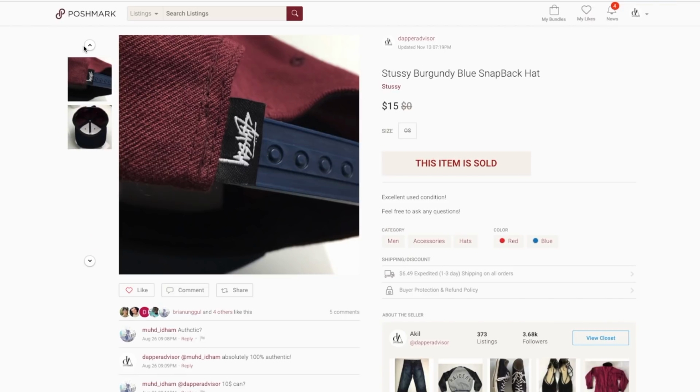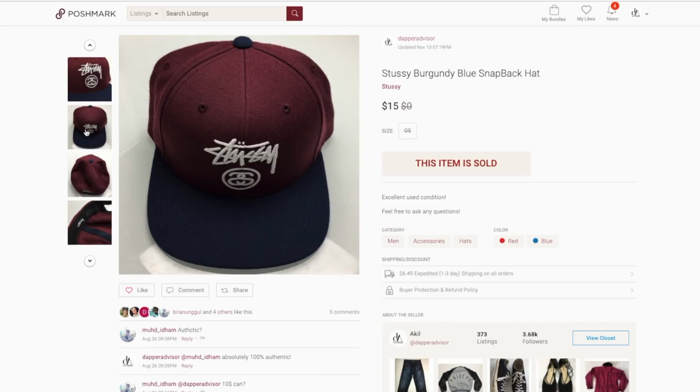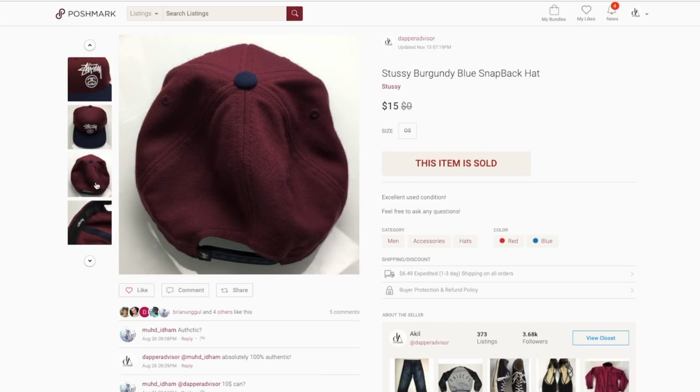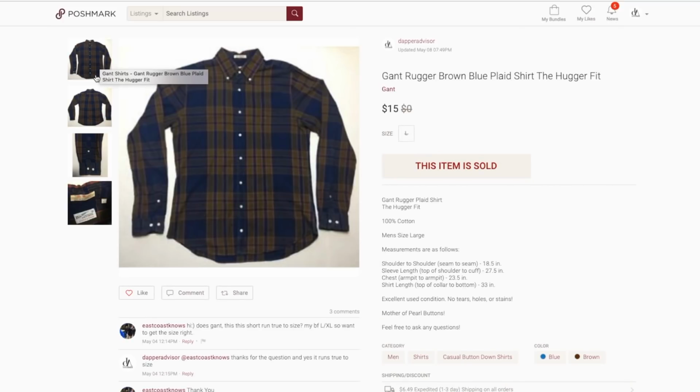But like I said, I'm trying to only sell items. If I pick it up for $6, I'm really just trying to sell it for 30 bucks or more. So this definitely didn't go along with my new method. So that's why I had to include it in the list, because there definitely wasn't a lot of profit margin to be made. Next up is this Gant shirt that I picked up.